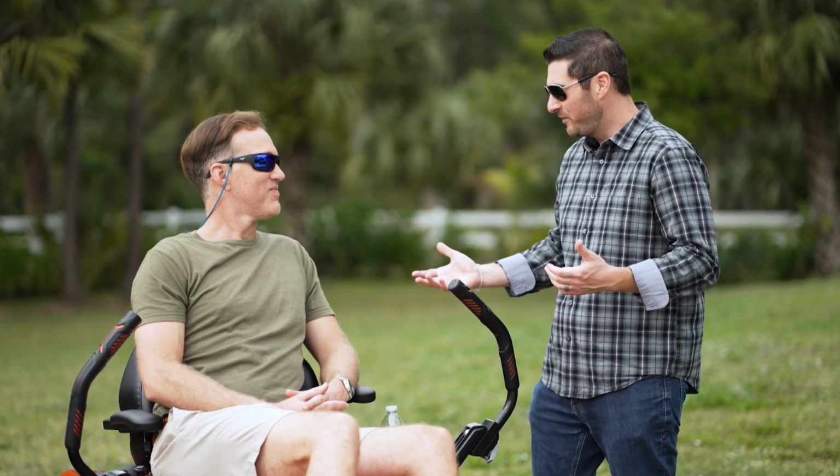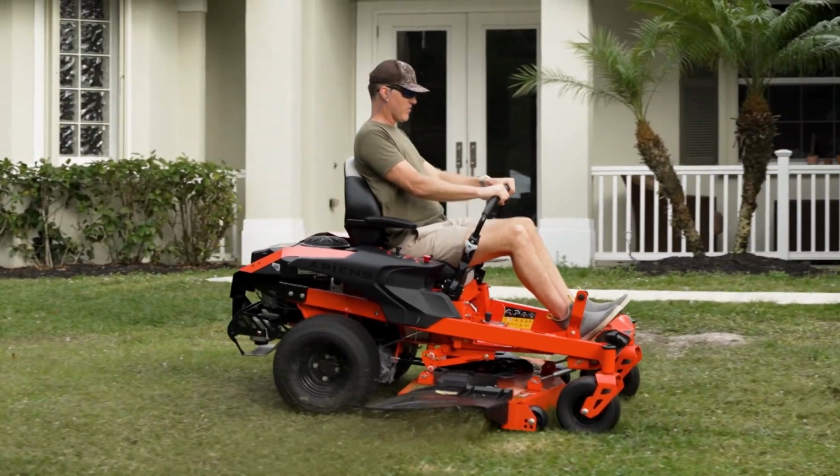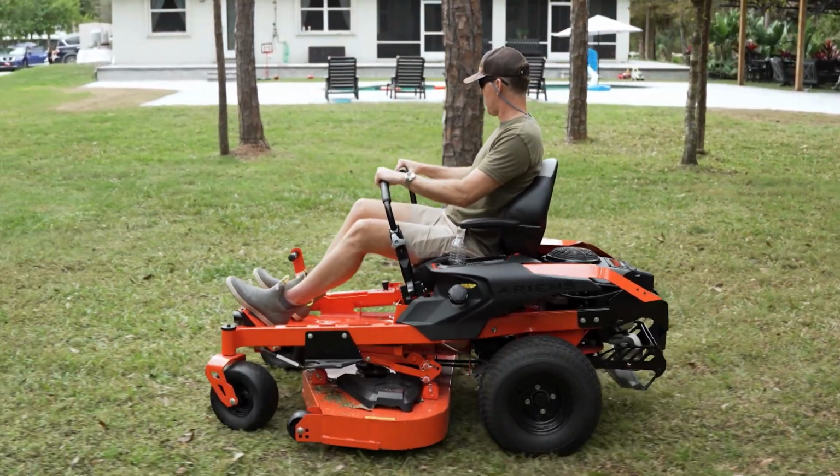Well, Ian, it looks pretty good. What do you think, man? The ride's super smooth, it's a lot faster than I expected, and man, this thing looks awesome in my yard. Today, we're not just mowing lawns. We're embracing a philosophy that resonates with everyone who understands the pride of home ownership.